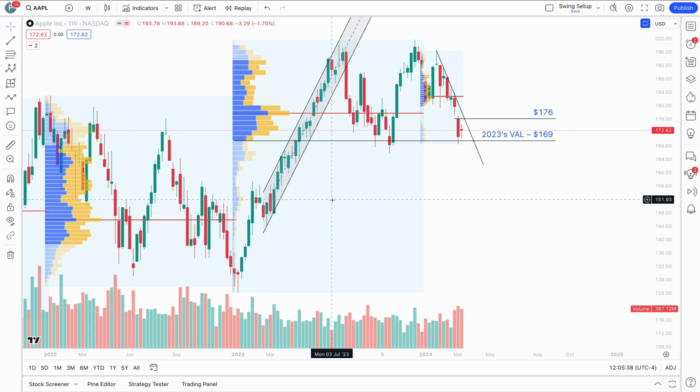And that means price is going to search very low for value. See 2022's point of control right here, 146. That can act as a magnet for Apple if this 169 level fails. Okay? Keep this stock on watch this week, because Apple can either save the market from a correction for another month, or it can kneecap equities or kneecap the indexes with it. And this correction starts with fireworks as Apple goes in search of value at much, much, much lower prices.